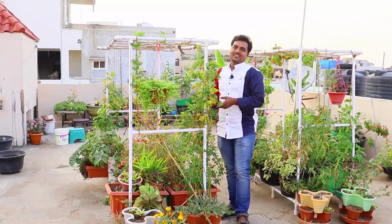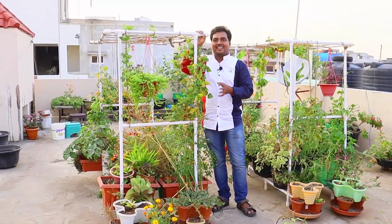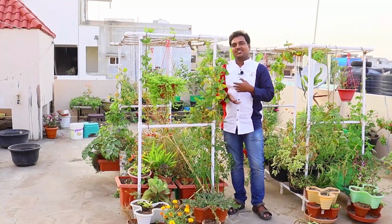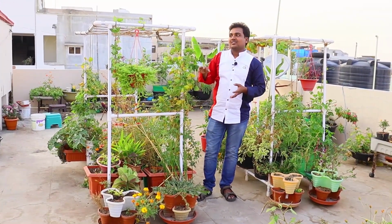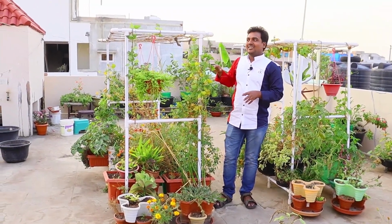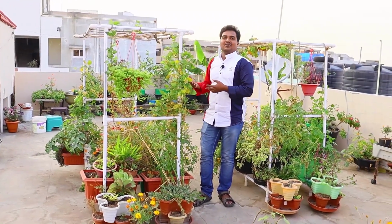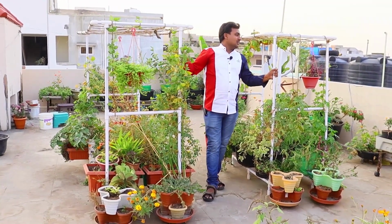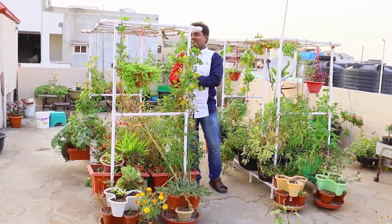Creeper stand, the name itself says it is for growing creepers. I do not have enough scope for arranging support for creepers, especially if you're growing bitter gourd, ridge gourd, ivy gourd, or anything that needs a support. They really need a good support system, and it is not really easy for people like me. I don't really have any pillars or something to arrange support. So I made these creeper stands in order to give support to creepers.